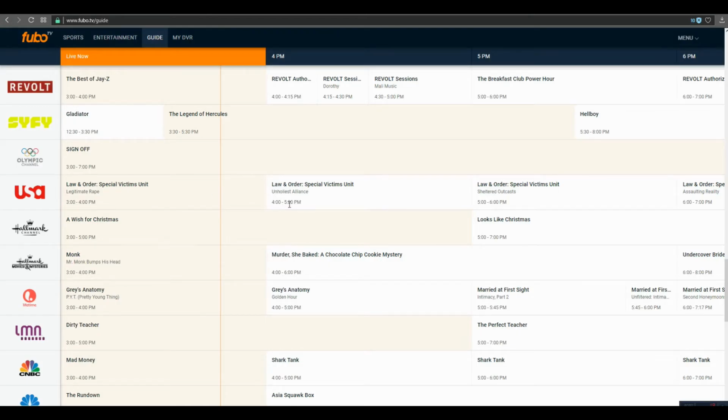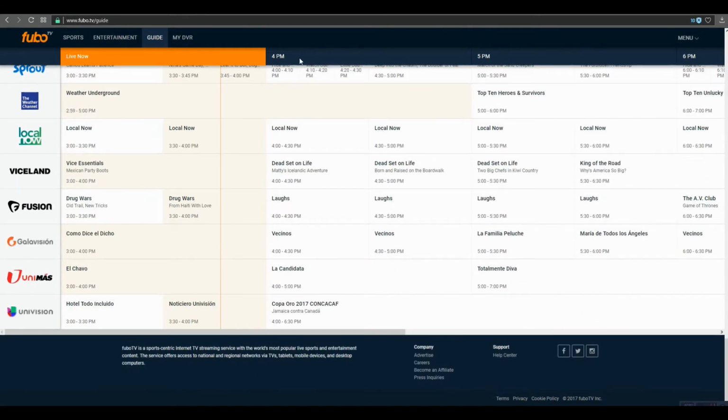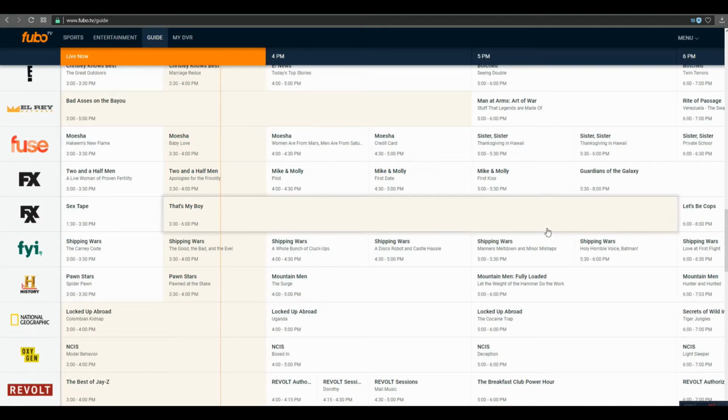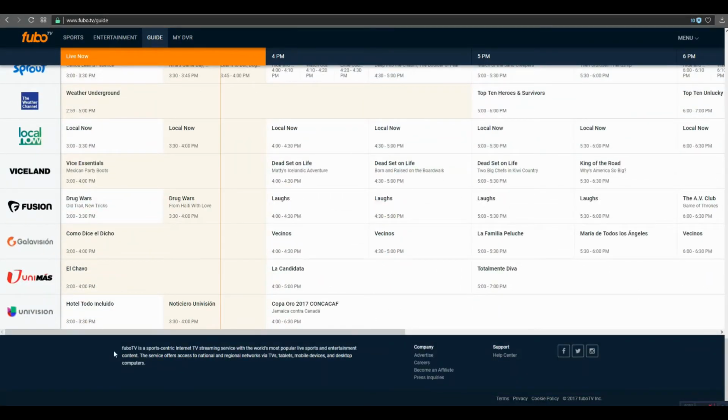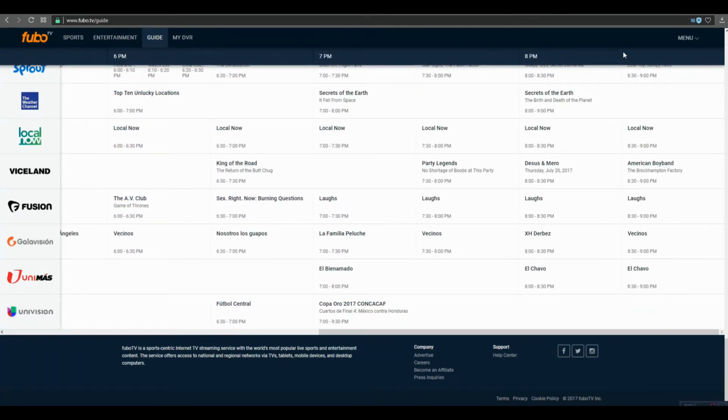Something I had the hardest time figuring out is how do I DVR things that are about to air? Now, the logical line of thinking is you click on the program, right? Now, there's two things I want to point out here. One is I didn't think the guide went past 3 hours into the future, 4, 5, 6. But if you scroll all the way to the bottom of the list here, there is a horizontal scroll bar, and this allows you to scroll to the right. And indeed it appears as though they have 6 hours of programming on their guide.